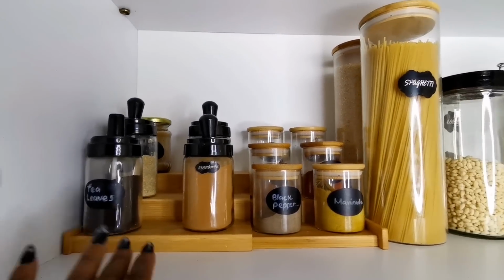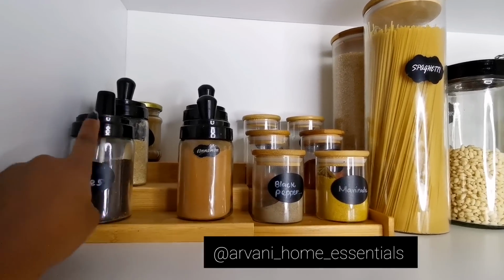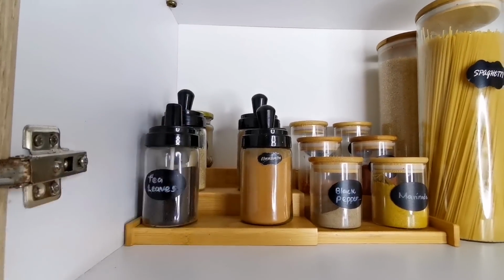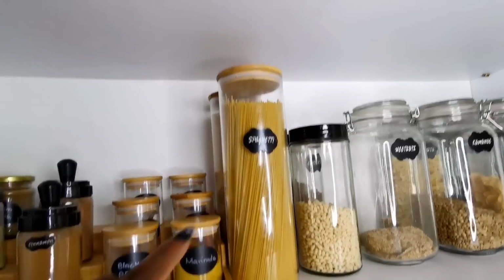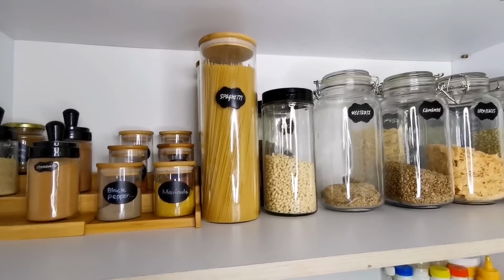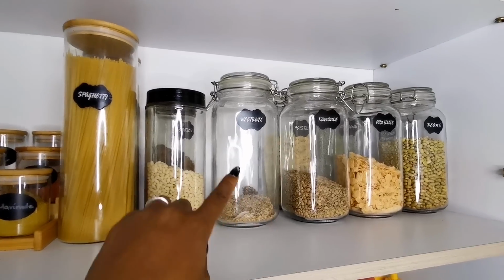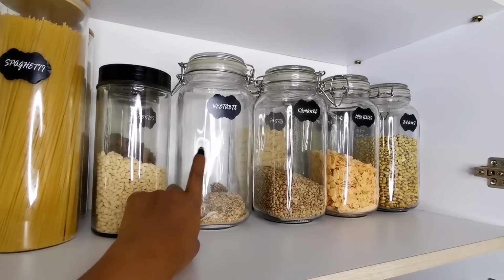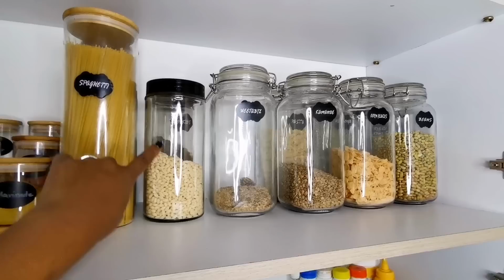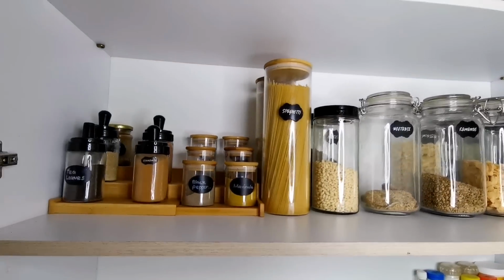That's a good thing. Anyway, that's the spice rack and the spice jars I got from Avani Home Essentials. These particular ones with a spoon. This is a spoon I got from Kamukunji. These jars, okay, I can't remember where I got them from, but I know it was a PR package. And then these ones I got from the supermarket, all this type I got from Naivas. They were having a sale, so I got all those, inclusive of these ones. I also got from Naivas, so yeah, that's that area.